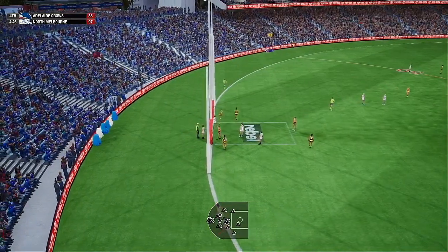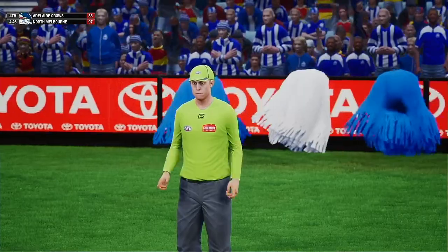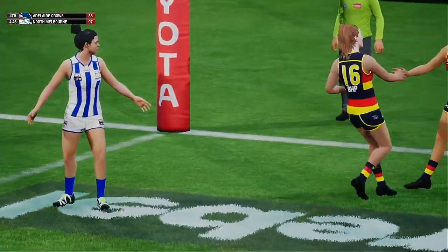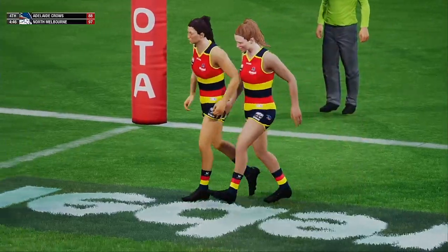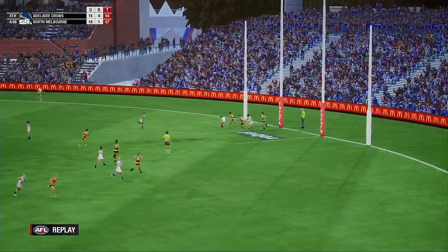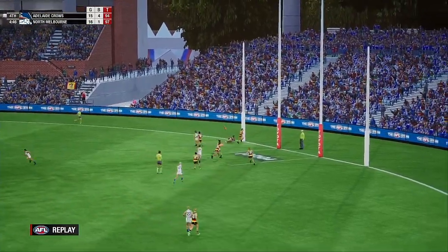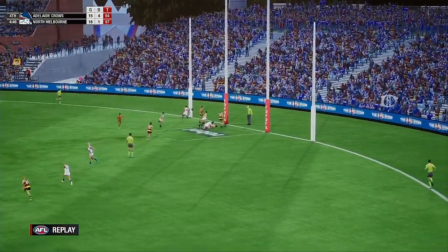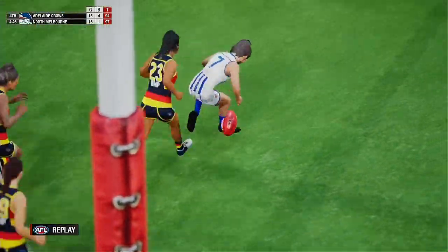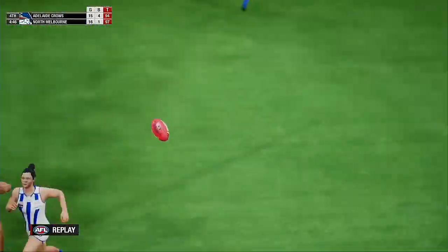Considine kicks an incredible goal off the ground. She acknowledges the crowd. Adelaide reduced the margin. Some great ball movement there. You just knew they were going to score. Great bit of play that resulted in that goal.